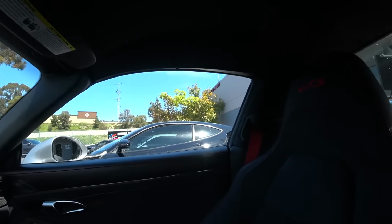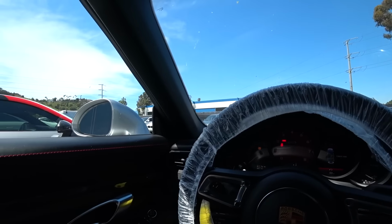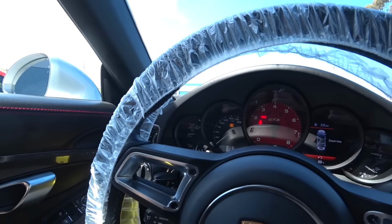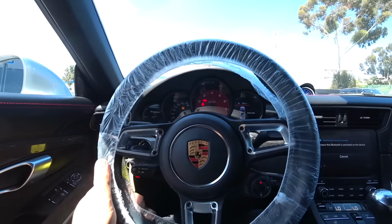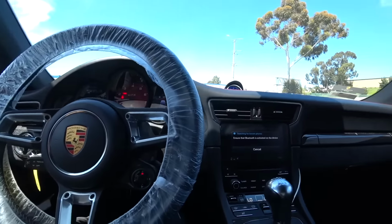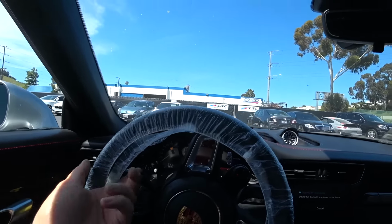Man, this one's really nice. Suede, two-tone, red stitches everywhere. 8,000 miles, so barely any miles. I love this new steering wheel. Wow, beautiful.